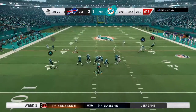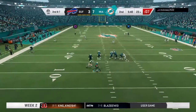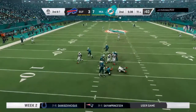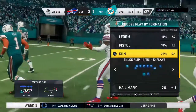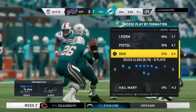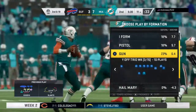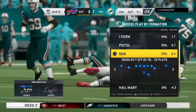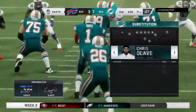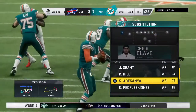Here's a 2nd and 7. Nowhere to escape, and he goes down. That's sacked by Tremaine Edmonds. That's a pretty darn good start to his season, huh? A sack in the opener, adds a second one here. That tells you about his offseason. He came in determined to have a big year, and it's paying off.